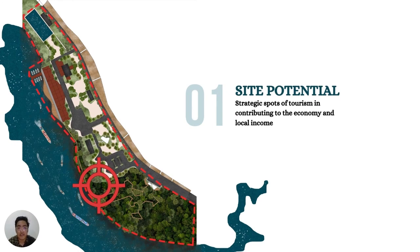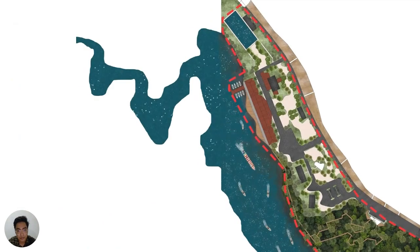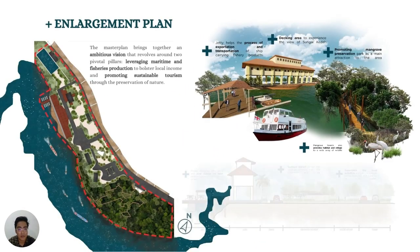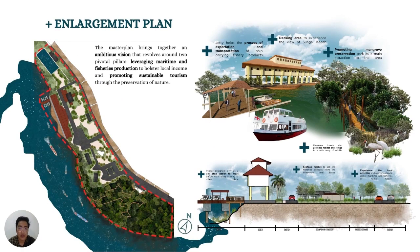For the first site potential, I focus on the mangrove area, the first potential area that reflects the tourism contribution to the economy and local income. Moving on, the second potential area highlights the main route of industrial shipping activities. As the enlargement plan, using maritime and fisheries production to boost local revenue and encouraging sustainable tourism by protecting the environment are the two major pillars that support the master plan's ambitious aim.